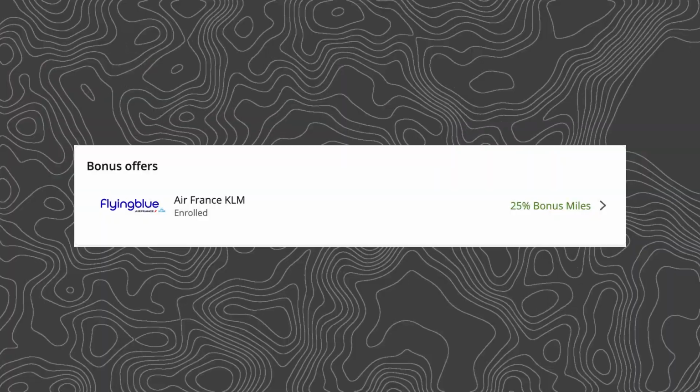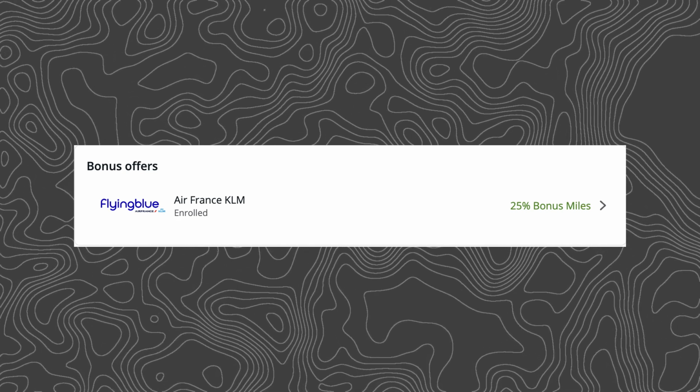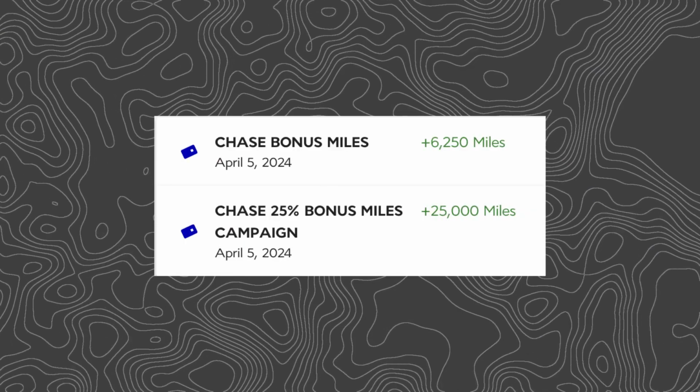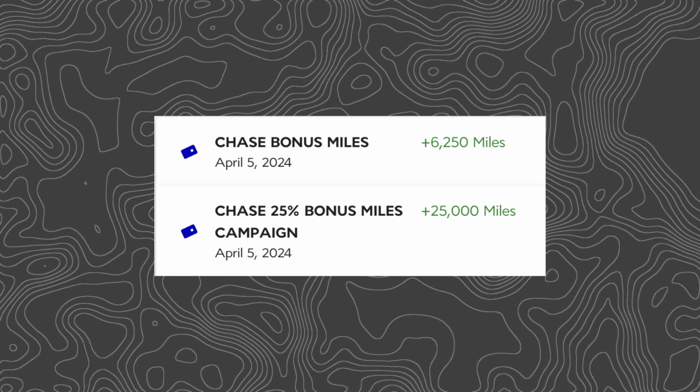But from time to time, these transfers will come with a bonus, like this one in April of 2024 that I took advantage of, where if you transfer your Chase Ultimate Reward points to Flying Blue, you'll receive a bonus of 25% more points. Now, generally, I like to take advantage of some of these transfer bonuses, because I know that eventually I will use the points that I transfer, and the bonus is free points. So in this case, I transferred 25,000 Chase Ultimate Reward points to Flying Blue and received an additional 6,250 points.